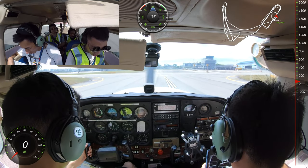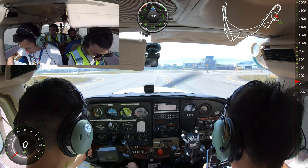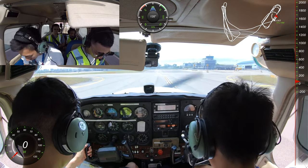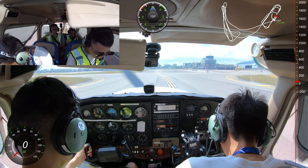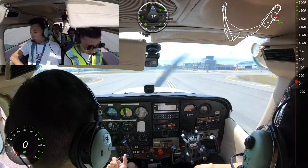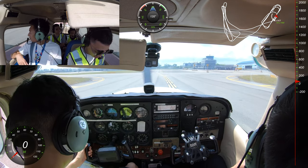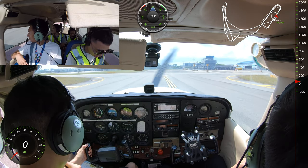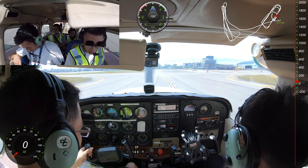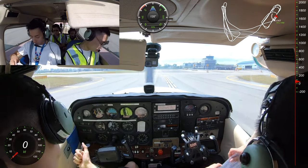Roger. Number 574 Echo, I say again, taxi by Echo Papa, Echo Charlie 4, Echo Sierra. Number 574 Echo, taxi by Echo Papa to Echo Charlie 4 for Echo Sierra. Affirm, and to hold short of Echo Charlie 6, I've got one inbound, will be vacating by Echo 4. We'll hold short of Echo Charlie 6, 574 Echo. Shall I remain this frequency or switch to ground? Remain on this, sir. Remain this frequency, 574 Echo.